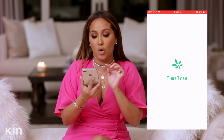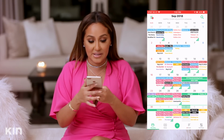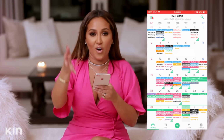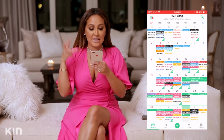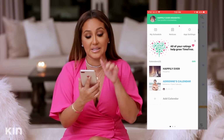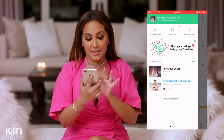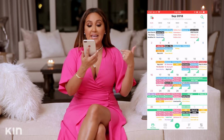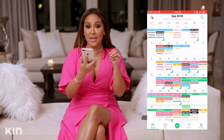So, when you have a crazy schedule like me, I need my agents, my managers, my assistant, my husband, my mom also needs to be able to see my calendar. Now we use an app called Time Tree. And what I love about Time Tree is that it actually allows you to color coordinate everything. The reel is in pink, ATA, All Things Adrienne, is in yellow. Other things that are like really important are in red. Me and Israel's calendars together is called Happily Ever. And if Israel's doing something, it's actually in blue. And if I'm doing something by myself, it's in yellow. And if we're doing stuff together, it comes on the calendar in green, because that's how the colors work. If you mix blue and yellow, you get green.